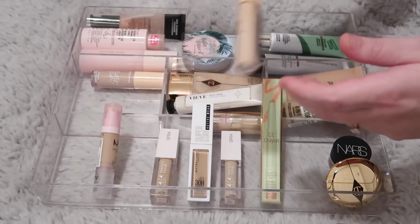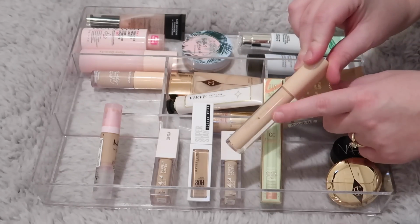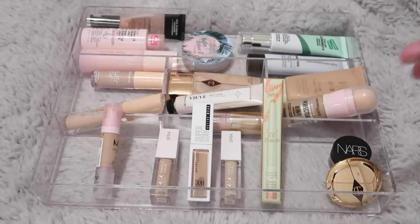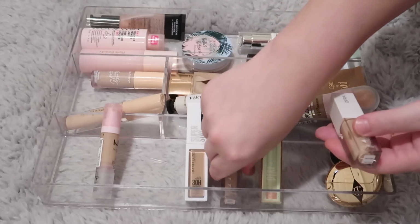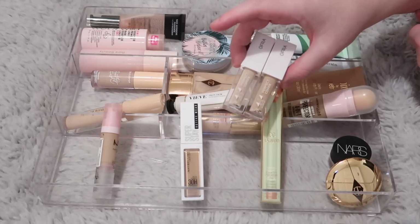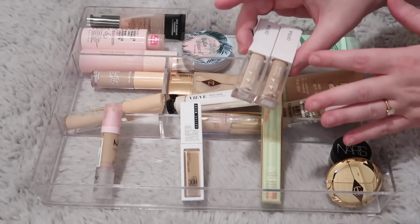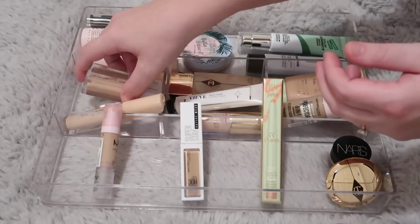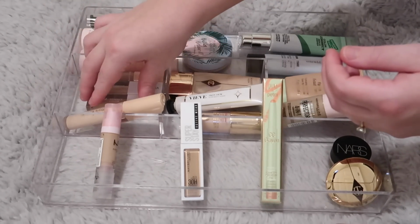Then we have this Rare Beauty. This is actually like a brightener type thing that I'm going to keep. I'm a big fan of the Ofra Perfect Cover Concealer. I have two shades, a brightening shade and then more of like a skin tone shade. I have light sand and natural, so I would like to keep both of those.